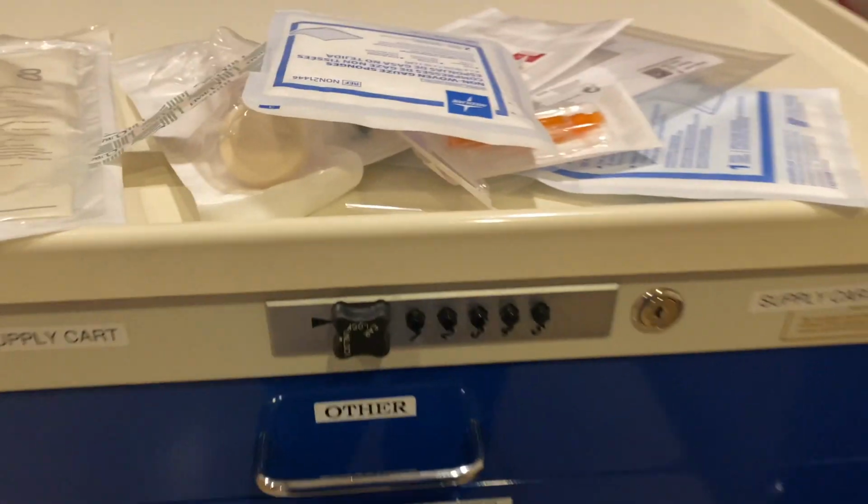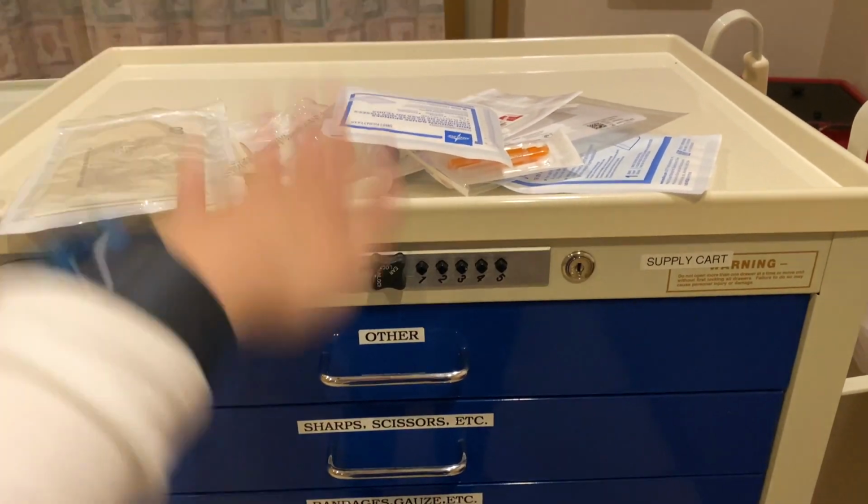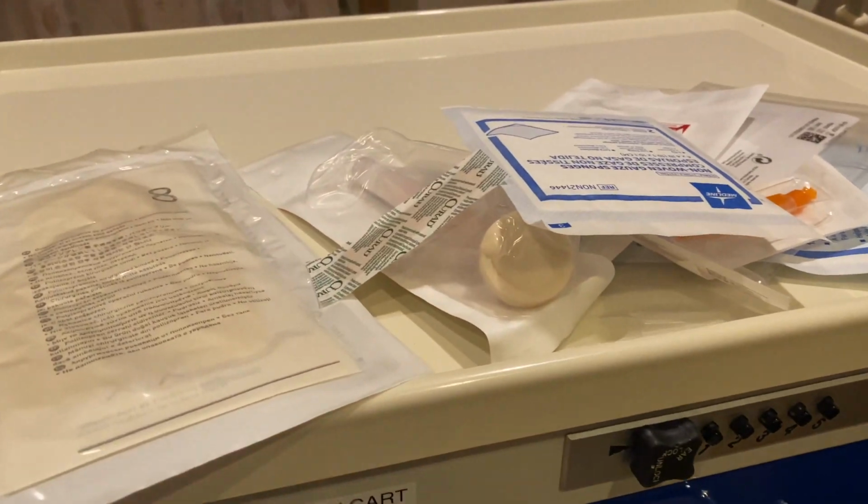All right. This is the procedure card. Yay. And then this is what I do to make the tray. You have to make sure that the tray is sterile. So let's set that up.